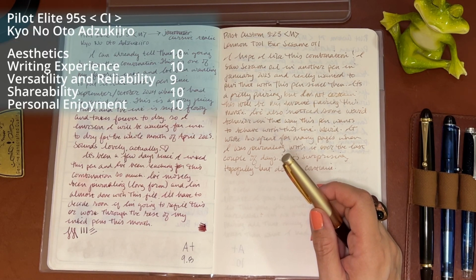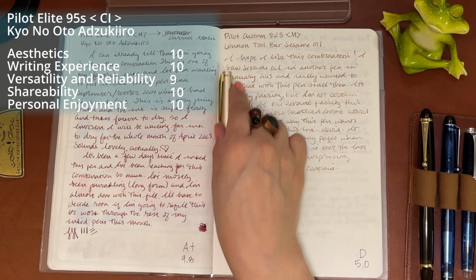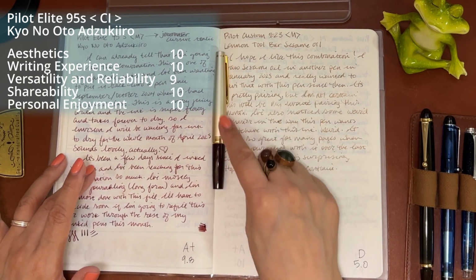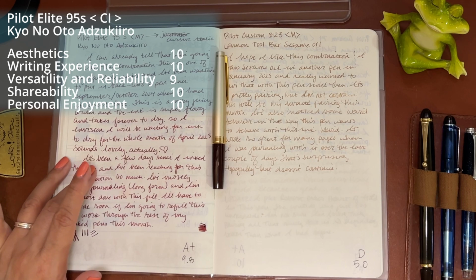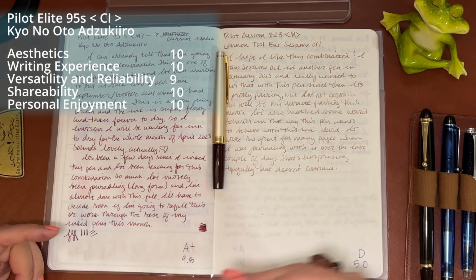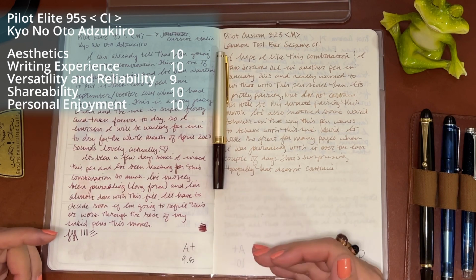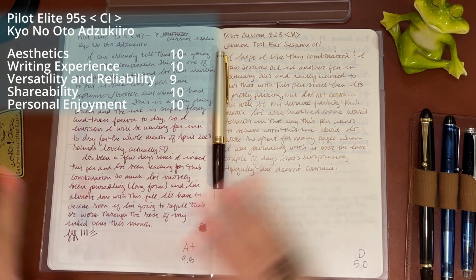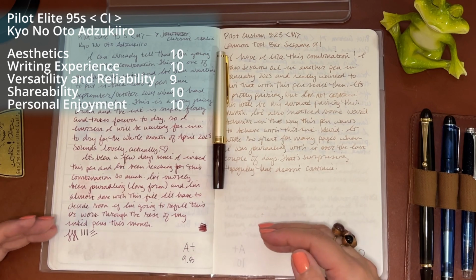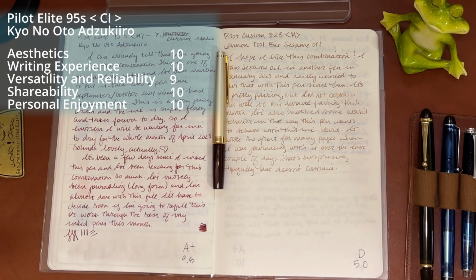I gave it a 10 for aesthetics, because I really like the way the pen matchup looks with the ink flowing out of this pen. The writing experience, also, like I said, an absolute 10. I gave it a 9 for versatility and reliability because it was so juicy that if I was using it for any of my work planning, it was hard for me to move around my planner very quickly because it took so long to dry because it was so juicy.